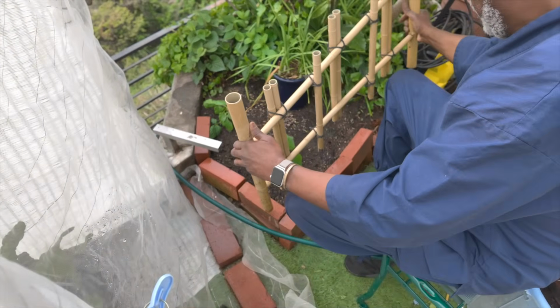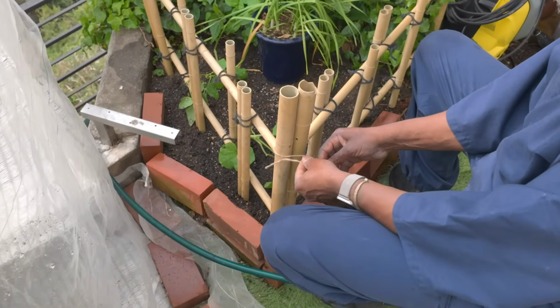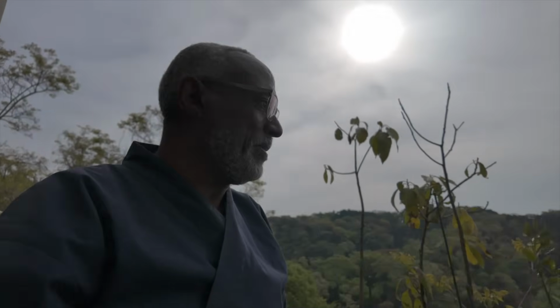Okay, we're gonna put this barrier back. Okay, that should keep Haru at bay. Okay, I'll simply tie these 2 together here. Alrighty, that looks good. Alrighty, well, that's gonna do it for this Friday. I'm gonna go inside and make some apple pie or something like that.